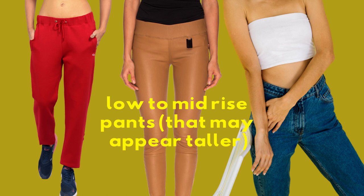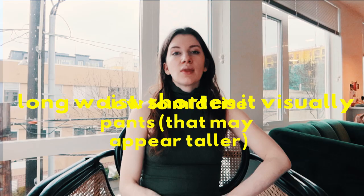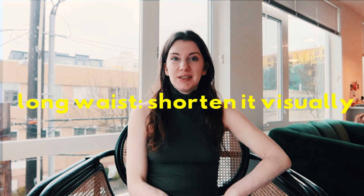And for pants, you'll want a slightly shorter rise. That will most likely hit above your natural waist. So depending on your size, you could try a mid-rise size that may look a bit more high-rise. If you have a longer waist, we need to shorten its appearance.